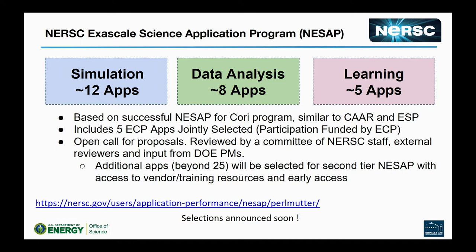So in order to get all of those users up and running on the GPUs, we have something at NERSC called the NERSC Exascale Science Application Program. The idea of that is to work with the users to help them tune their applications and get them up and running on the GPU. We spent a large amount of time on our Cori machine, which was a Knights Landing-based machine, with a similar kind of program, where we help the users vectorize their code, we help them add OpenMP to their code, we help them get up and running on the KNLs.